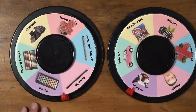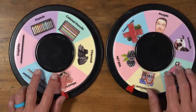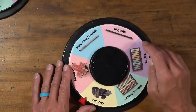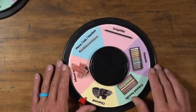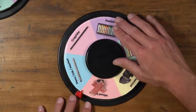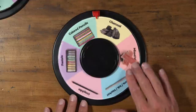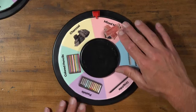Now, which one would you like to spin first? Let's spin the medium or the media wheel first. All right. So you have done graphite already. Yep. And colored pencils. So if graphite or colored pencils are chosen, then that will be it for either one of those this season. All right? I've told you guys in the first week that I was rooting for graphite every week for myself. But I wouldn't be disappointed with charcoal either. All right. We're ready?